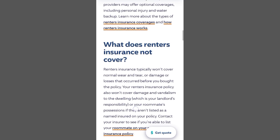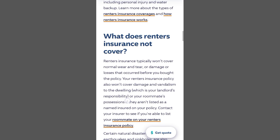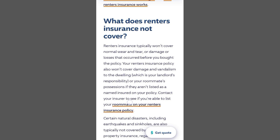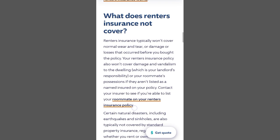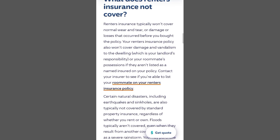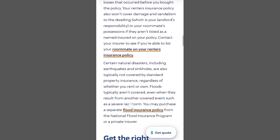What does renters insurance not cover? Renters insurance typically won't cover normal wear and tear or damage or losses that occur before you bought the policy. Your rental insurance policy also won't cover damage and vandalism to the dwelling or your roommate's possessions if they aren't listed as a named insured on your policy. Contact your insurer to see if you are able to list your roommate on your renter's insurance policy.